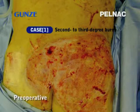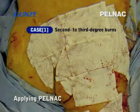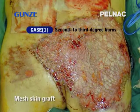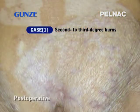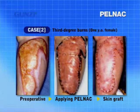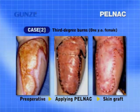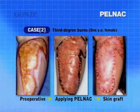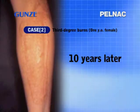This is a case of 3rd-degree burns. Use of Pelnac enabled an extremely thin mesh skin graft to be performed to regenerate the lost dermis with good post-operative results. This is a 1-year-old girl who suffered 3rd-degree burns to her lower thigh. 10 years after the skin graft, the results can be called good.